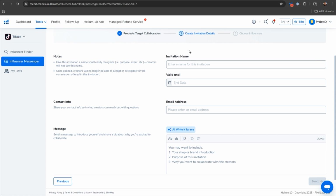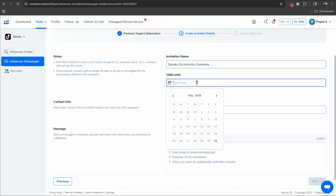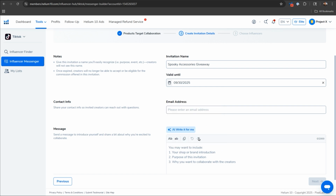And then right here, I'm going to need to make my invitation name. So what is this invitation going to be called? I'll say, this is a spooky accessories giveaway. Did I spell that right? I don't even know if I spelled that right. I'll have to do that again. When is this valid until? So you put when you want it to go until. I'll go ahead and put this until September 30th. What is my email address?